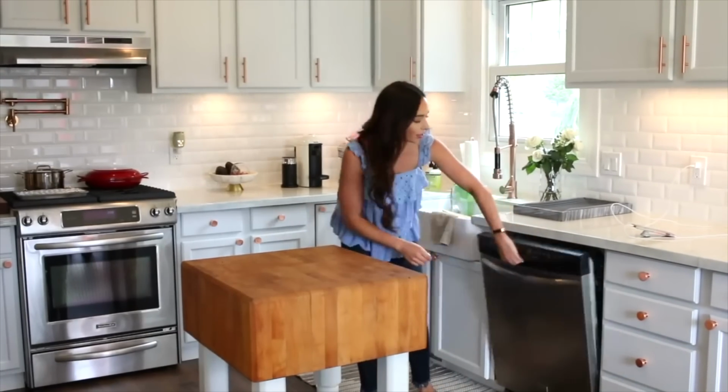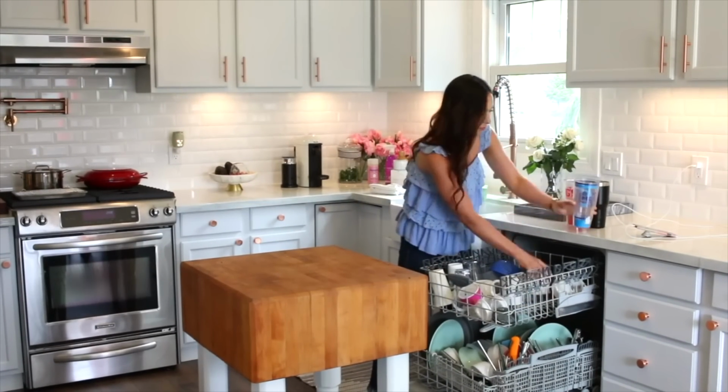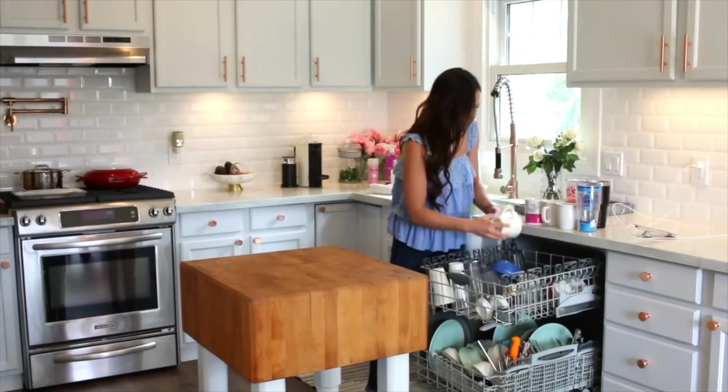And it has a really long cycle. I think it's like an hour, so I only like to run it if it's extremely full, because that way I don't feel like I'm wasting any water.